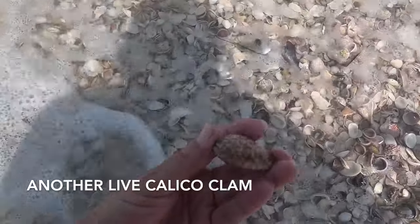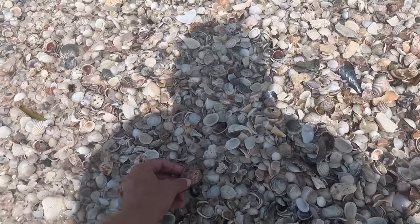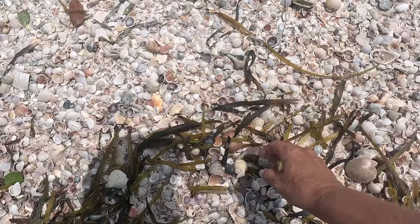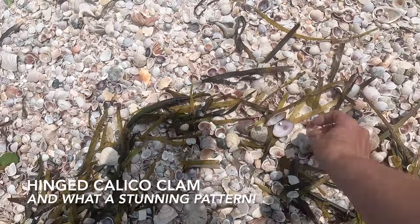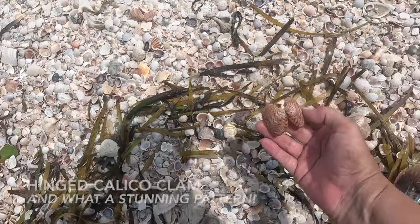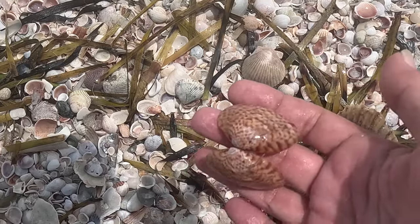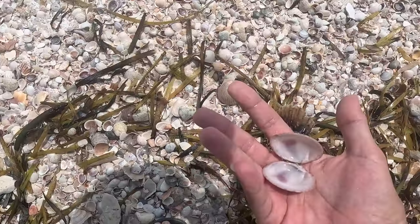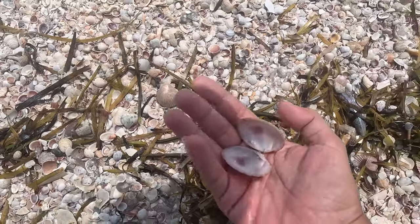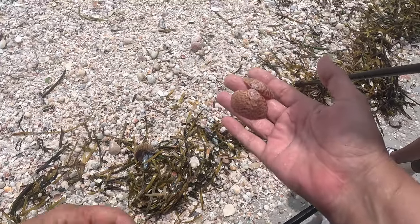There's a live calico clam. Nice and tight. There you go, friend. Man, this upper rack line's been just bonkers redonkulous today. Look at this. Look how gorgeous the pattern is on that calico, and it's a hinged pair. What a stunner. Look at the purple inside. That's beautiful. Look, babe. Yep. How nice. What'd you find?